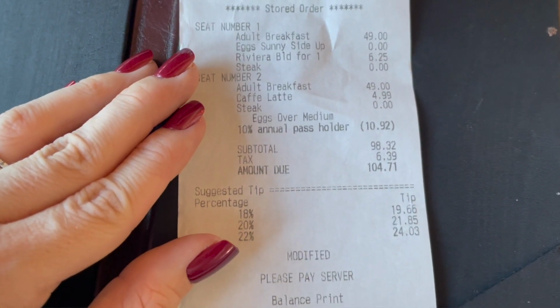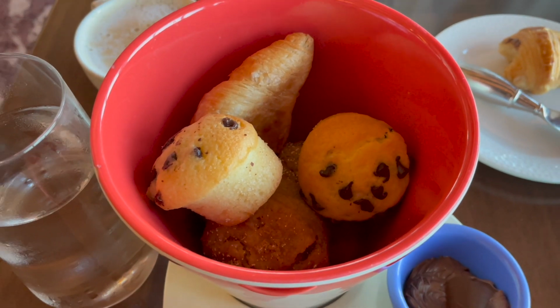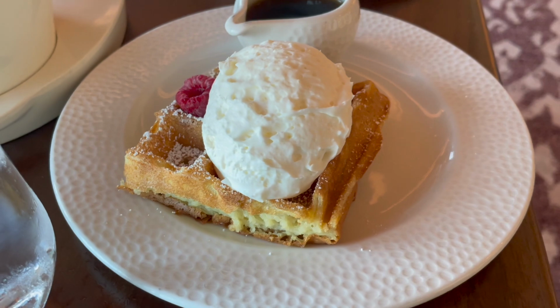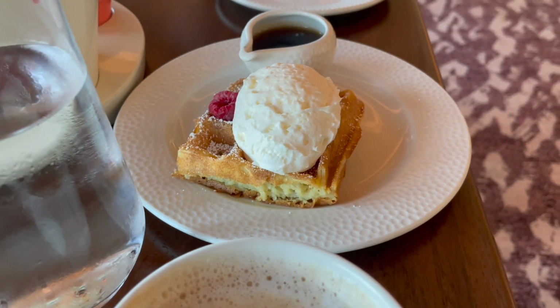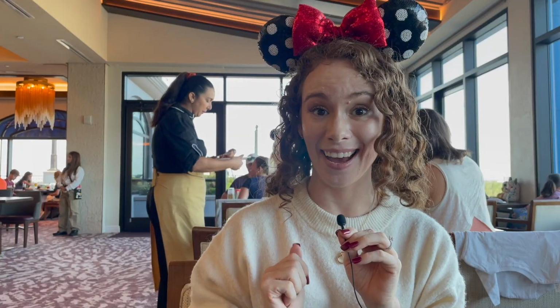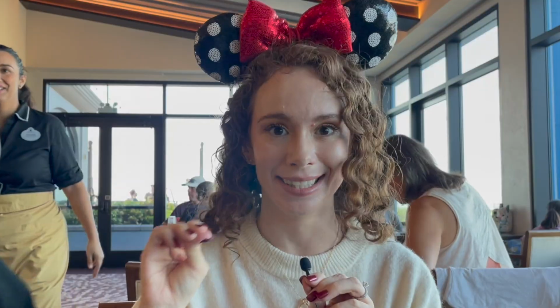Which is a really good thing, because the price right now for adults is $49 per adult. But what you get for that, in addition to the character meet and greets, is a prix-fixe menu where you get select beverages, a bread and pastry basket, as well as an entree of your choice. But our super kind and awesome cast member, Sarah from Minnesota, got us a little taste of a waffle as well, because I wanted something a little sweet to go with our steak and eggs. Both Aaron and I ordered the steak and eggs and they are delicious.